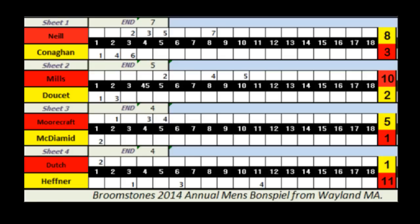Rock is away. It looks a bit heavy, if anything. And Neil's going to pounce on it as it crosses the tee line, and it just sticks around in the back of the house. So now Neil's just going to go into full peel mode now that the free guard zone is up. Well, and the seconds are throwing. Even if it wasn't, he was taking out the back one. Right.